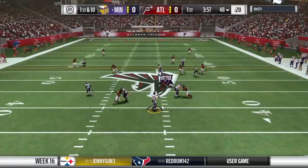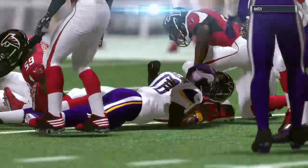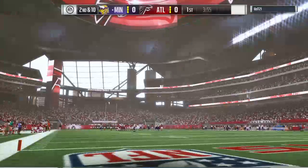On 1st and 10, it's Lynch. And it pops free. The collision there jarred the ball loose and brings up 2nd down.